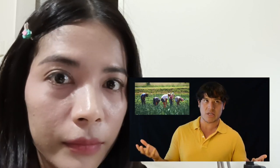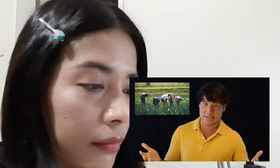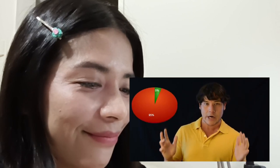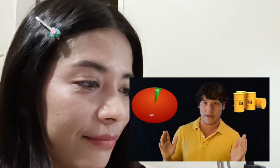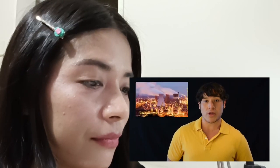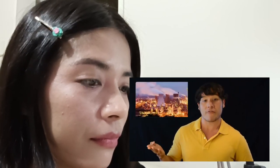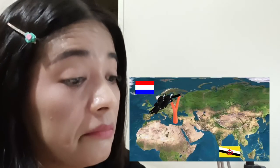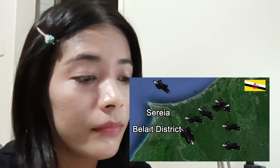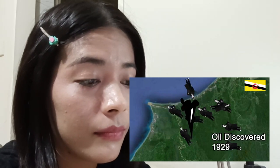Why isn't Brunei interested in cultivating all that potential harvest land? Da-da-da-da! You guessed it. Oil. Over 95% of Brunei's entire economy is dependent on their oil and liquefied hydrocarbon production. The Royal Dutch Shell Company operates the country's only, and quite frankly, very profitable, oil refinery. This is the reason why many Dutch and European expats can be found working in Brunei, especially on the coast by Seria, in the Belait district, where oil was discovered in 1929.